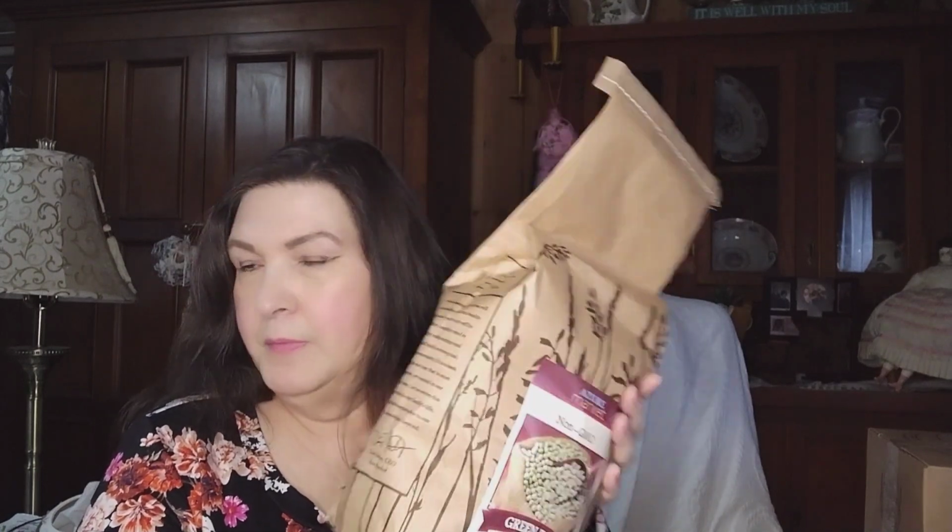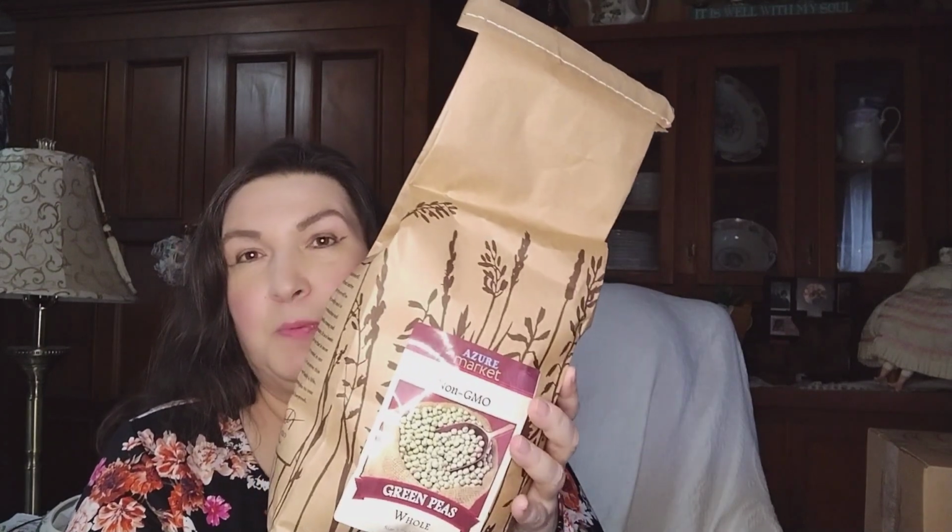So this is going to be put into some half-gallon jars and some bay leaves in there, and we'll store those away for when we need peas. And I'm super, super stoked to be able to get them in the dry form. They take up less room than when you can them. But I can can these. I'm super, super excited about that.